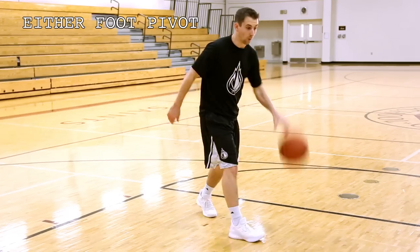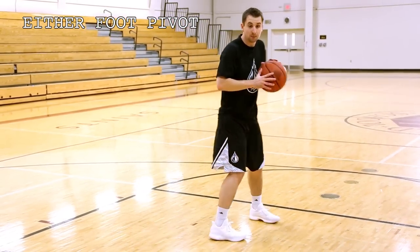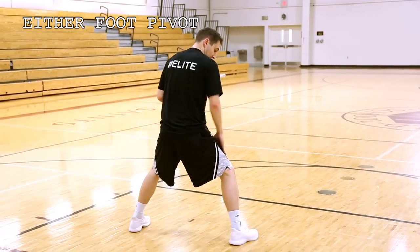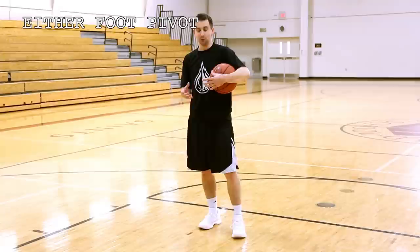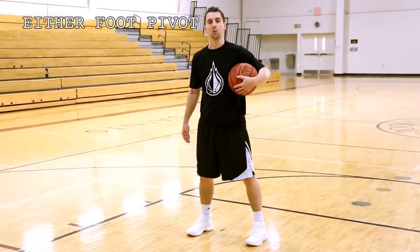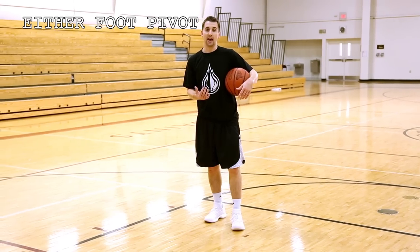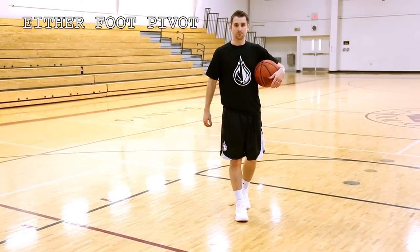If I go right, pick up, drop left, I've established that right foot. I'm dropping, both feet are established, and I can go either way. The more times you're able to get in positions where both feet are established as pivot feet, where you can use either one, the more options you're gonna have. Especially if you're able to get into the paint using that footwork.